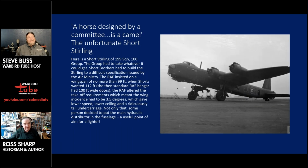Okay, now a horse designed by a committee is a camel. The unfortunate Short Stirling. Here is a Short Stirling of 199 Squadron, 100 Group. The group had to take whatever it could get at the start of things.